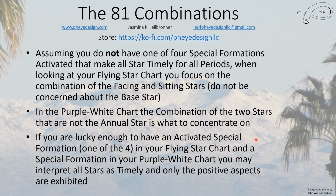Now, if you're lucky enough to have an activated special formation, one of those 4 that make all stars timely for all periods, and you have a special formation in your purple-white chart, you just interpret all the stars as timely, and you only look at the positive aspects. Now, there are houses that do exist that look like this, and the house that we are building actually has this, and we were very lucky to purchase the right property. I think I do have some sort of feel for Feng Shui, even without knowing all the details of Feng Shui.